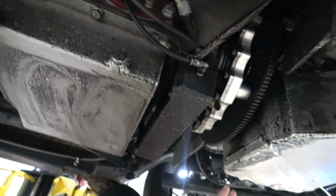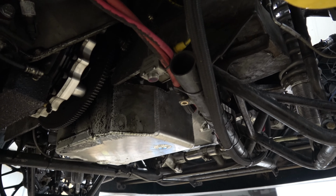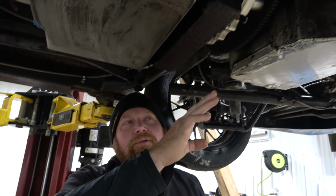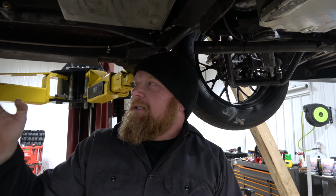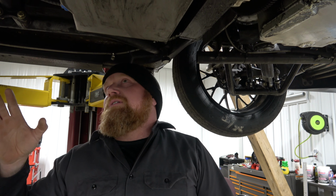For the street drive, we took the diaper off, mainly just for oil temps to try to keep everything cooler, and that allowed it to soak the bottom of the car. As far as other leaks, the transmission looked good. It doesn't look like that even seeped. That just looks mainly like an oil issue.